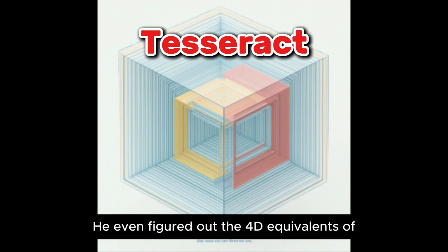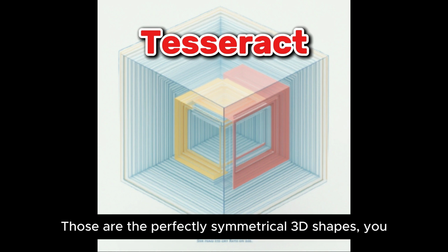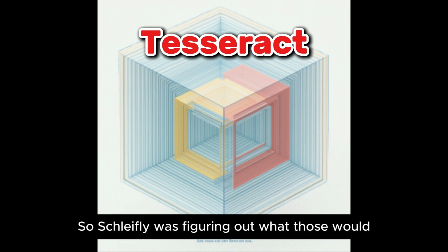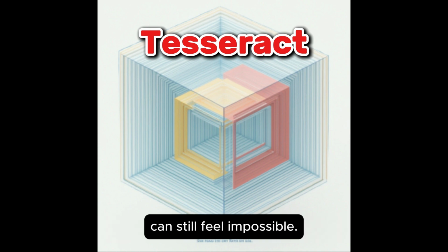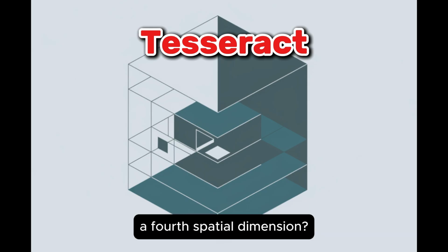Absolutely. He even figured out the 4D equivalents of the Platonic solids. Platonic solids. Refresh my memory on those. Those are the perfectly symmetrical 3D shapes, like cubes, tetrahedrons, octahedrons. Right, those perfectly balanced shapes. So Schläfli was figuring out what those would look like in 4D. Precisely. But even with all the math, visualizing 4D can still feel impossible. You're telling me. So how do we even begin to picture a fourth spatial dimension?